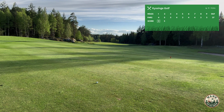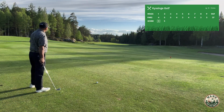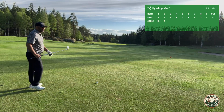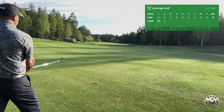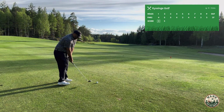The pin is yellow today. That means it's in the center of the green. It's 112 meters and it's 123 to the back, which is what I'm aiming for. So yeah, let's get tucked in.